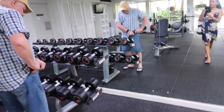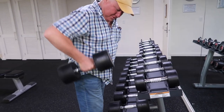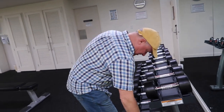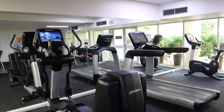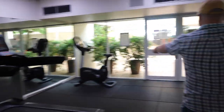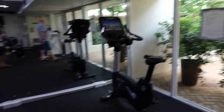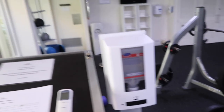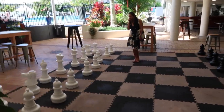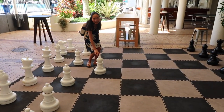Okay, we're also gonna try this one here. Walking, skiing machine, walking machine, riding machine, weight machine. All that stuff. Of course, you get a register here and take your temperature. All right. Okay. So, do you know what you're doing?